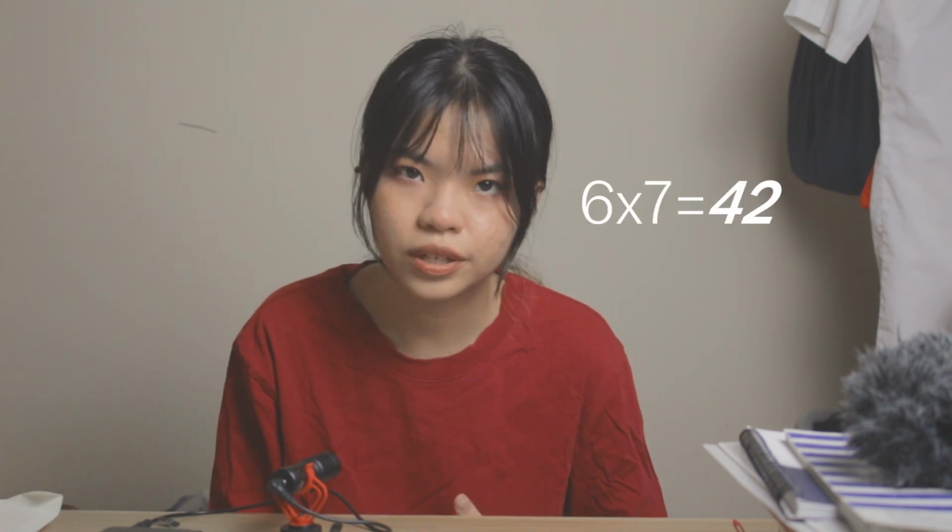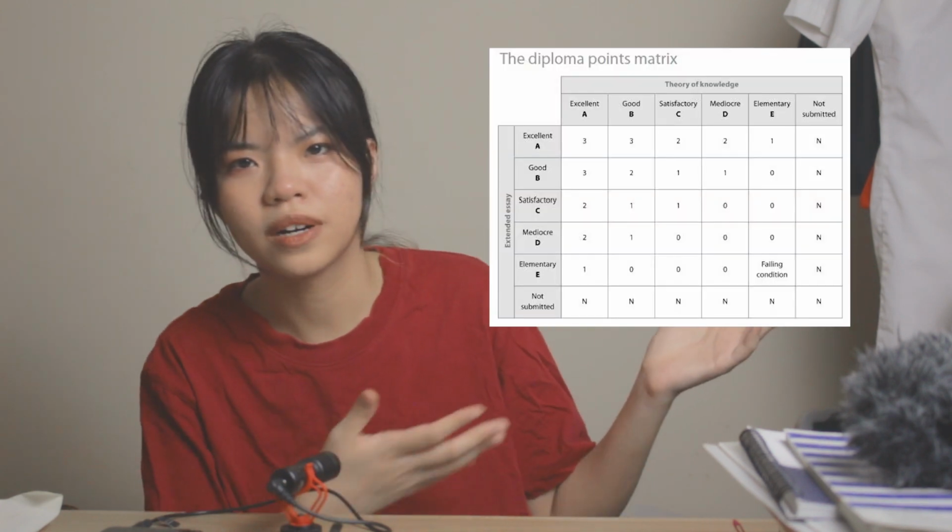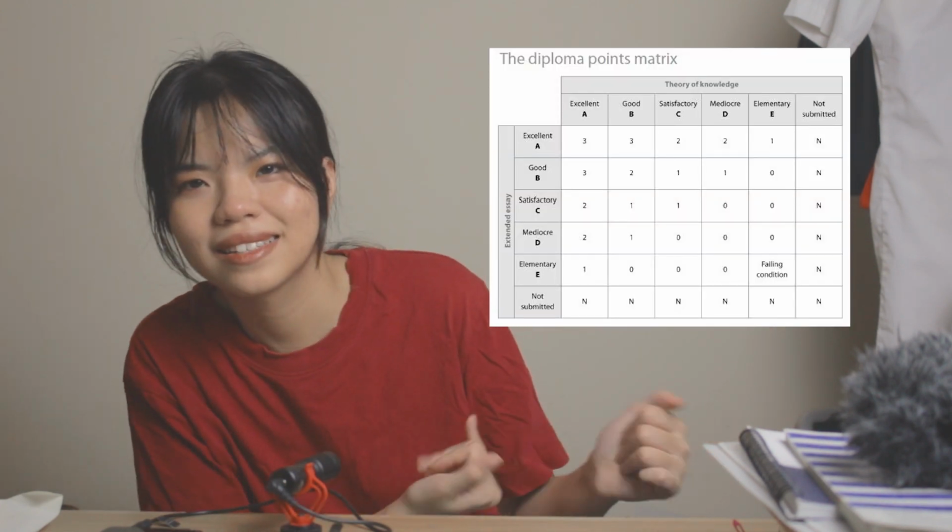The 6 subjects are graded on a scale from 1 to 7, so that would make a total of 42 points. And there are also 3 points called the core points, based on your grades in TOK and EE. TOK and EE are graded by letter grades, from A to F. They are converted to 1 to 3 points based on a matrix, which I'll probably put here. That makes a total of 45 points, 42 for 6 subjects and 3 core points.